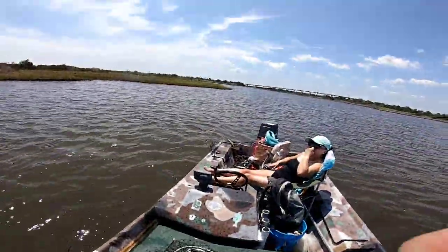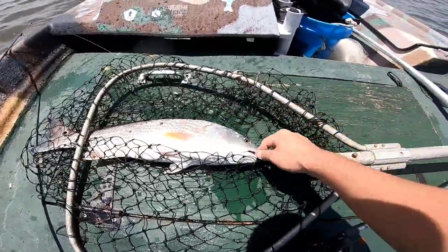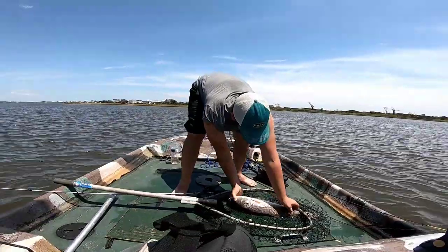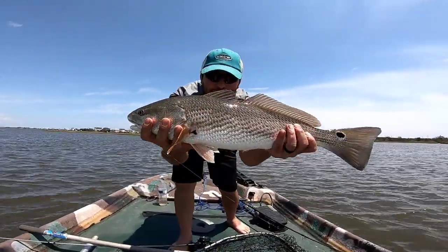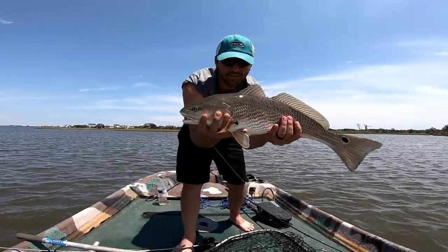Woo-hoo-hoo. Yeah, there's a tournament going on right now, guys. And this would have been my keeper for that tournament. Look at this guy. Bam, bam, bam, bam. All right, guys. We're gonna get this little fish on camera real quick. Bam. Looks like a beautiful slot fish, probably 24 incher, 25 incher.